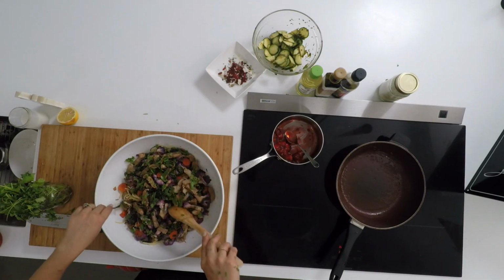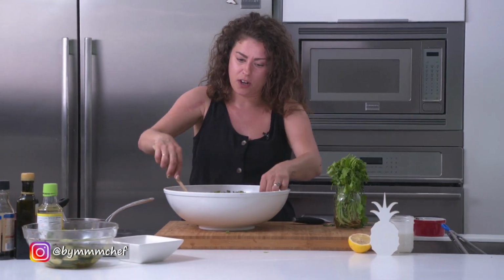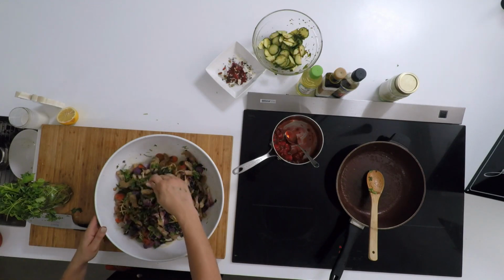This is actually something that would last all week in the fridge. You could prep this and eat it later on. It's obviously great to feed a crowd because it's a lot of food. And everything that I bought today cost me under $30. I was able to make this meal for less than $30.